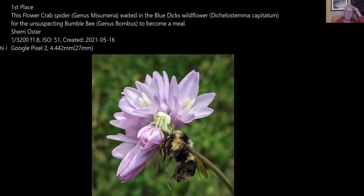So I saw this blue dicks and it was kind of weighted down, and I looked over and I noticed that there was this bee there, this bumblebee. And so I turned the flower over and I was totally shocked to see this spider. Wow. And he had gripped this bumblebee right behind his head. If you zoom in, and I know you can't on the screen, but you can see his eyes and everything. And I can see how he would just be totally camouflaged with the white part of the blue dicks flower. So I wish it weren't a bee, but there you have it.